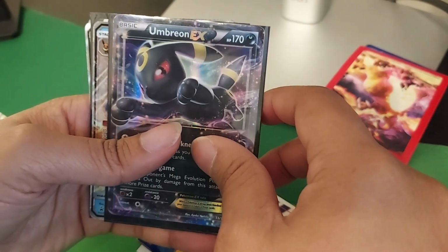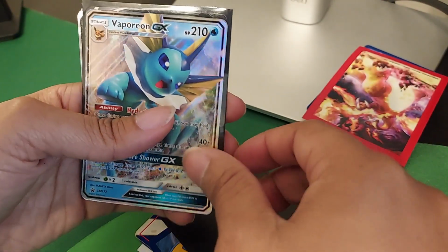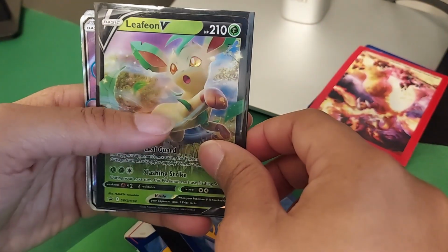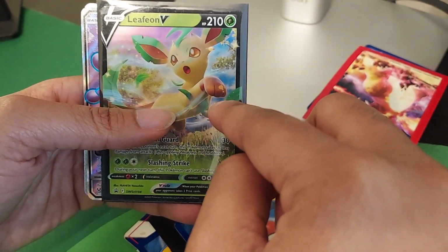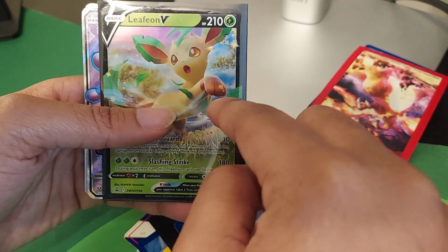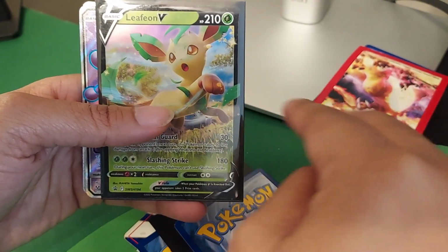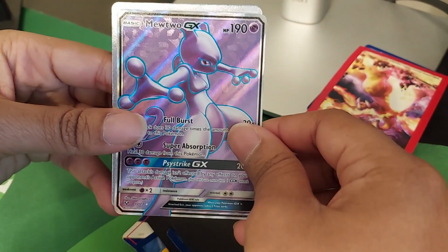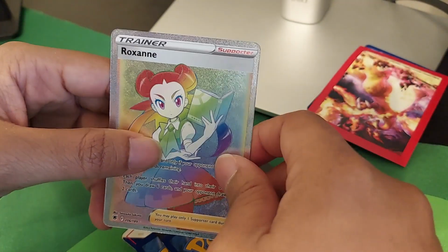Umbreon EX. Vaporeon GX. Leafeon. And Leafeon is my favorite Evolution, or rather it's a tie between Leafeon and Sylveon, and then Espeon is behind it. This Mewtwo GX, and a Rainbow Roxanne.